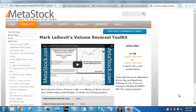Good morning, everyone. This is Mark Leibovit from vrtrader.com, and this is a Leibovit volume reversal tutorial here on Metastock, looking at the cement stocks, what will help make America great again as the wall is built across the Mexican-U.S. border. We'll look at that in just a moment.